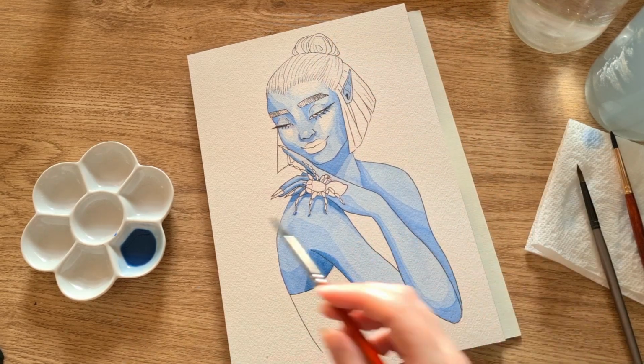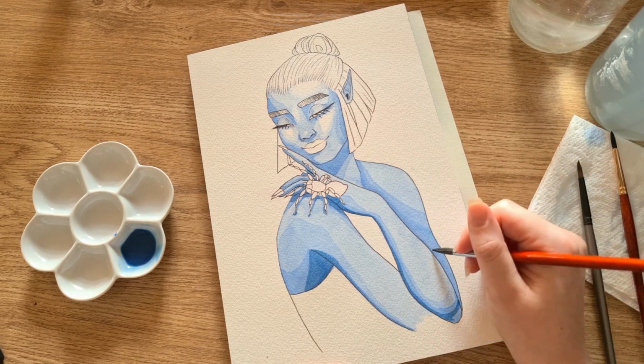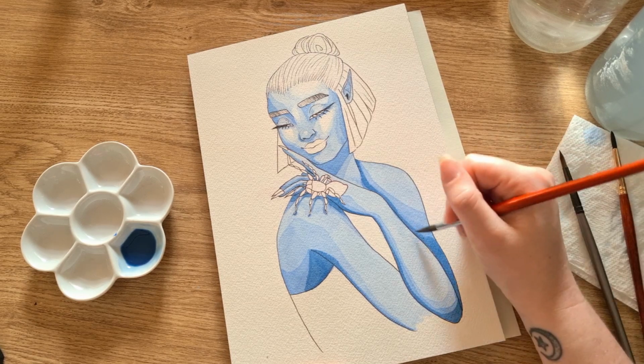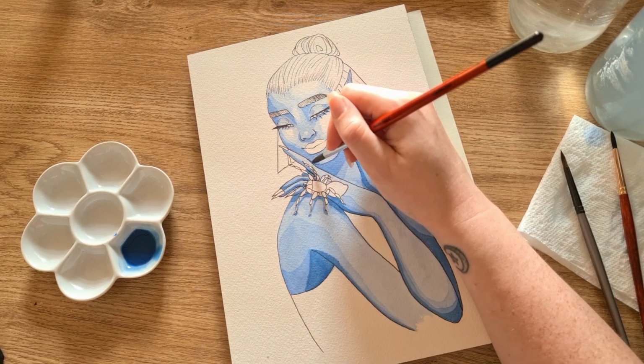And I'm really pleased with how the face came out for this one because I did use the reference for the shading, and I think that that made a difference. I also tried to do a little bit less blending and rendering for this face, and I like how it turned out a little bit more painterly than usual.